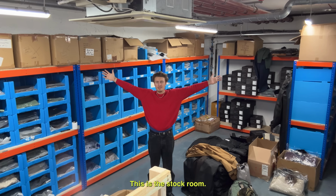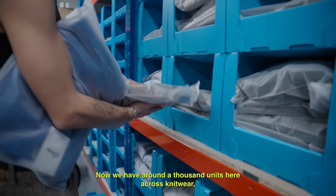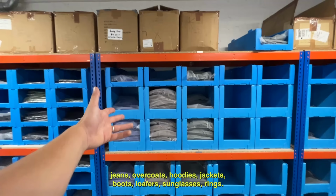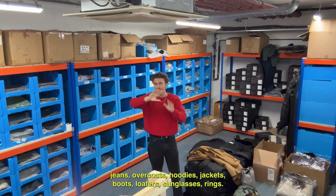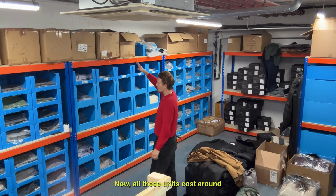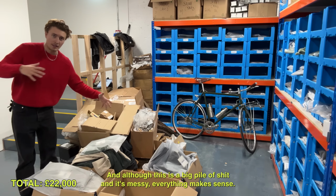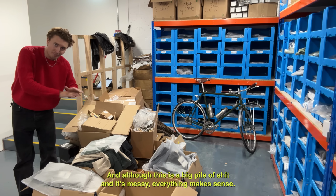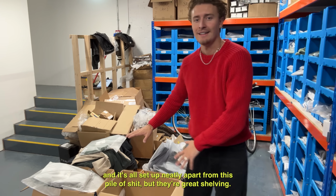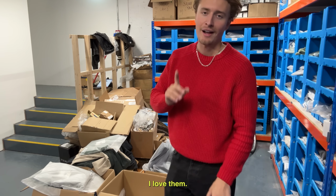This is the stock room. This is where we hold all of our stock. Now we have around 1,000 units here across knitwear, jeans, overcoats, hoodies, jackets, boots, loafers, sunglasses, rings, you name it, it's all here. Now all these units cost around three grand in total. And although this is a big pile of shit and it's messy, everything makes sense and it's all set up neatly apart from this pile of shit. But they're great shelving, I love them.